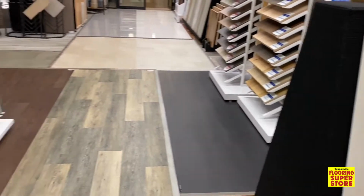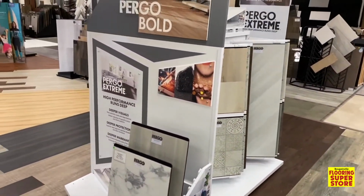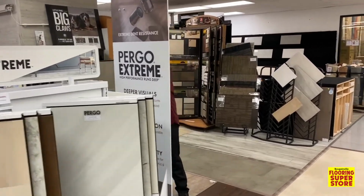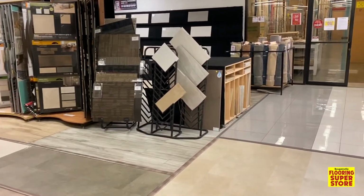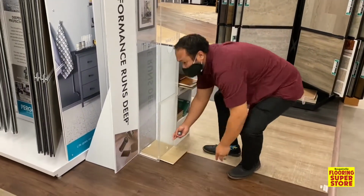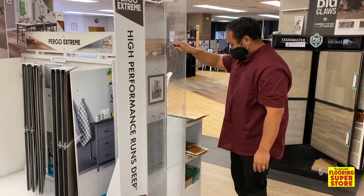Now as we turn over here and take a look at Peugeot Extreme, it's one of the newer products. Peugeot Extreme actually carries a dent warranty. If anytime you dent the floor while you own it, Peugeot would replace it. Come on in and give it a try yourself.